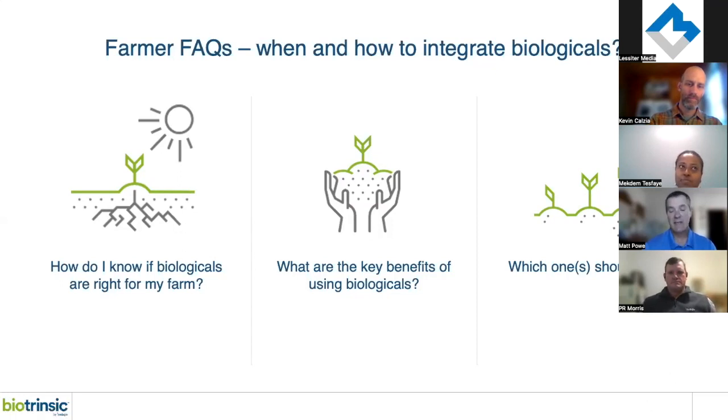And to Kevin's presentation, I think you can understand the advances we've made, both in understanding how biologicals work within the plant, the interactions that we see with them, and also the delivery and performance of those products on seed once we get them to the field. So we've made some drastic improvements with biological products in the last 5 to 7 years.